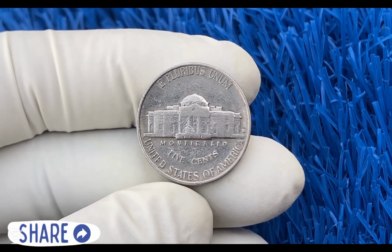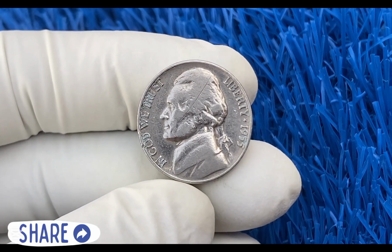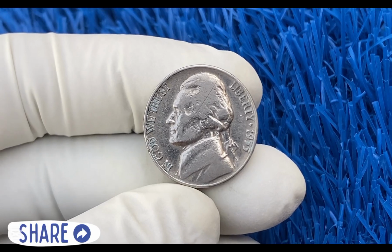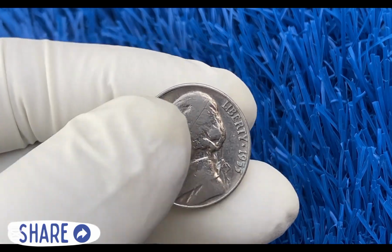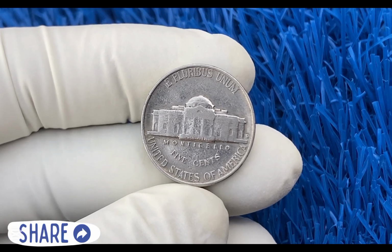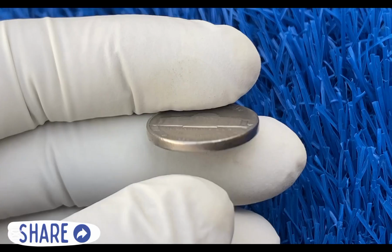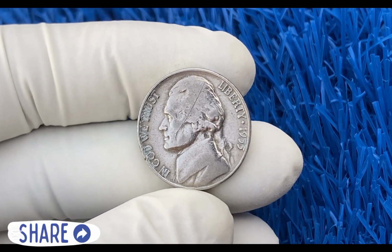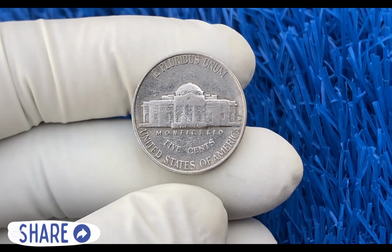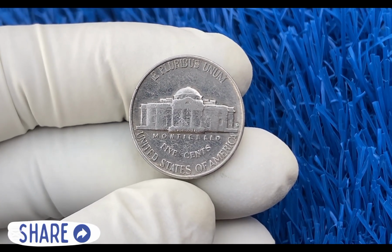In terms of market value, as of now, a circulated 1955 Jefferson Nickel without full steps in average condition may only bring face value or slightly more in local coin shops. However, uncirculated examples, especially with full steps, can range from a few dollars to over $1,000 depending on the condition. Strike and certification coins graded MS66FS from the Philadelphia Mint are particularly prized due to their scarcity and visual quality.